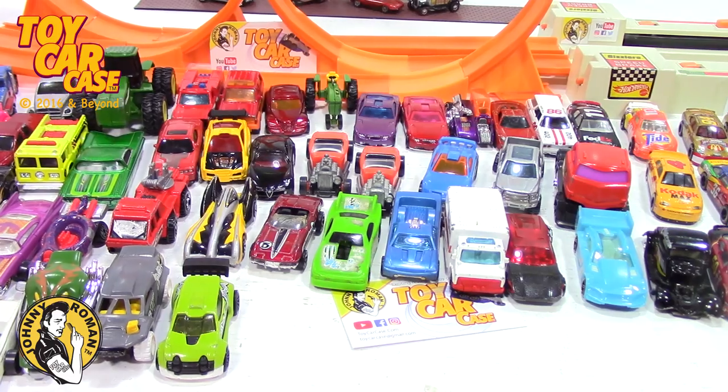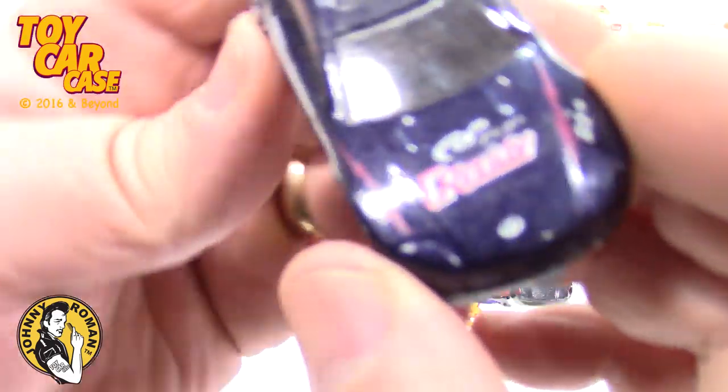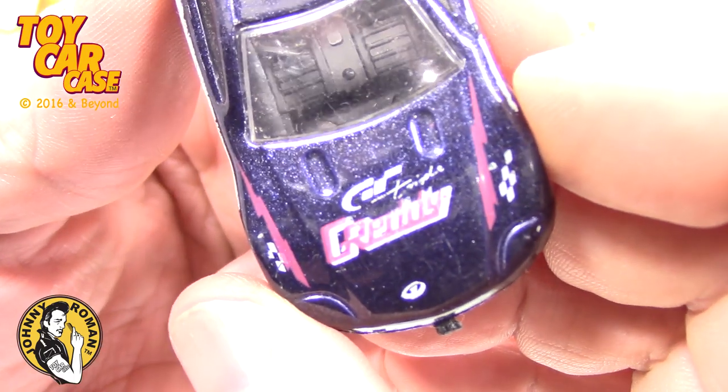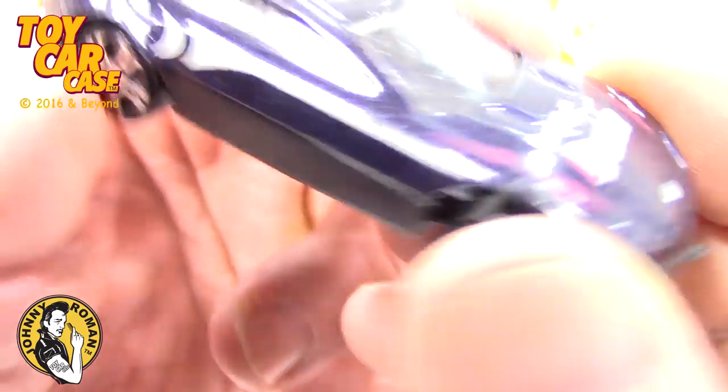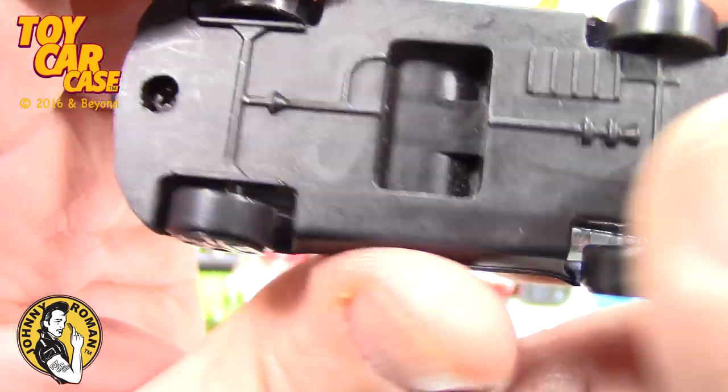So, who is Johnny Castle? Do you guys know Johnny Castle? Drives a 57 Chevy, black on black. Oh, watched him in a movie last night.